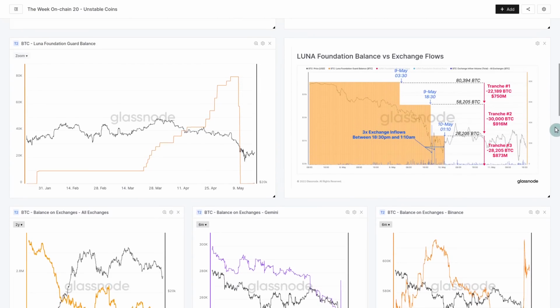Now, the talk of the town a couple of weeks back was the Luna Foundation Guard acquiring what turned out to be some 80,394 BTC. So they accumulated an enormous amount of Bitcoin to try and defend the peg. Now, the challenge is, as this thing started unwinding, they therefore had to deploy that BTC. And that also creates a downwards pressure on prices, which doesn't help any coins in the network generally across the cryptocurrency market. When we see the Bitcoin price come under pressure, it actually exacerbated the problems that LUNA was having. So hence the hyperinflationary event.